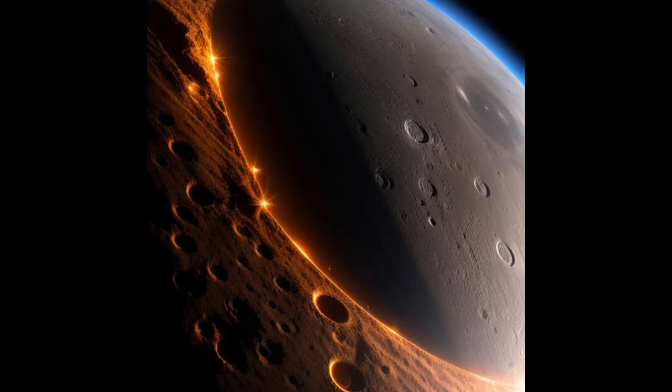Magnetic field. Mercury has a weak magnetic field, about 1% as strong as Earth's. This magnetic field is believed to be generated by a partially molten iron-nickel core.